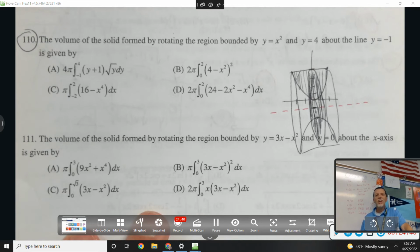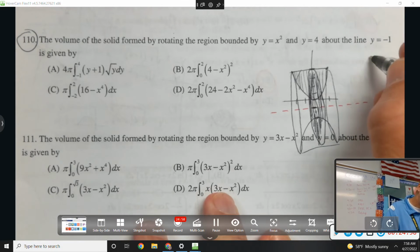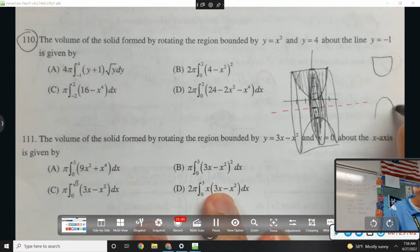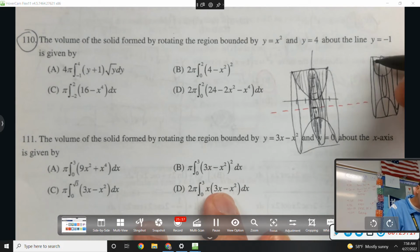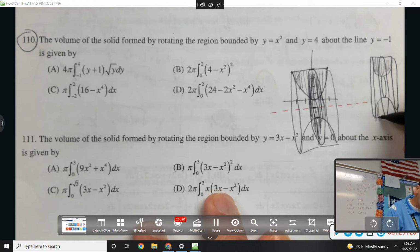I think that would be a cool shape. I don't know if there's a name for that. It's the napkin holders, what some of you described it as. See if I can draw it better. Nope, it's not any better. So it's a cylinder, kind of an open one. Man, I don't know how to describe that thing. The cross sections are a washer.